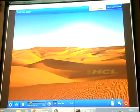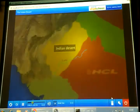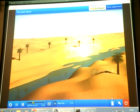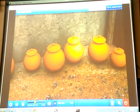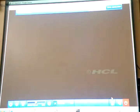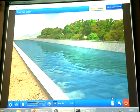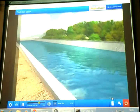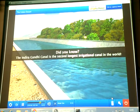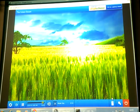Water is scarce in the desert. The river Luni is the only significant river flowing in this desert. However, it does not carry much water. People store water in various ways, mostly in covered or underground places. To solve the water scarcity problem in this region, the Indian government built the Indira Gandhi Canal, using water supplies from the Sutlej and its tributaries. Did you know that the Indira Gandhi Canal is the second longest irrigational canal in the world? This canal has solved many water shortage problems and has helped in bringing several areas of land under cultivation.